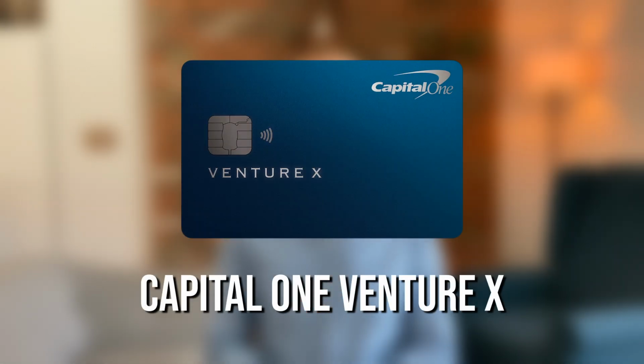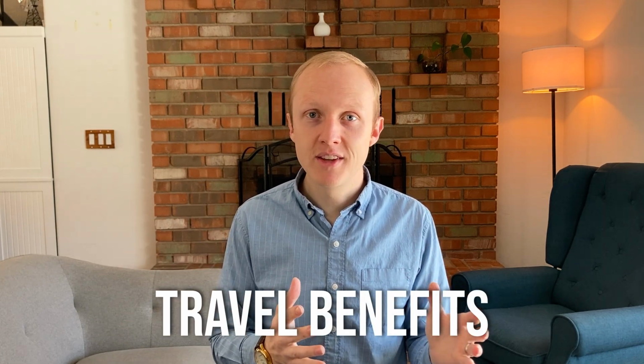Next up on our list is going to be the Capital One Venture X. This has probably been the most talked about travel credit card recently, and for good reason. It gives you a lot of the top tier travel benefits like lounge access with a much lower annual fee than other cards. And the other benefits basically pay you to hold this card.